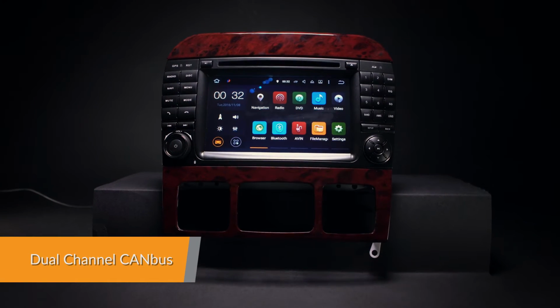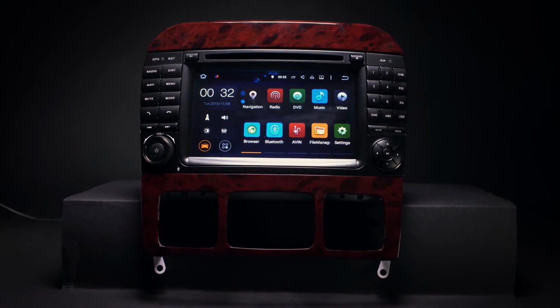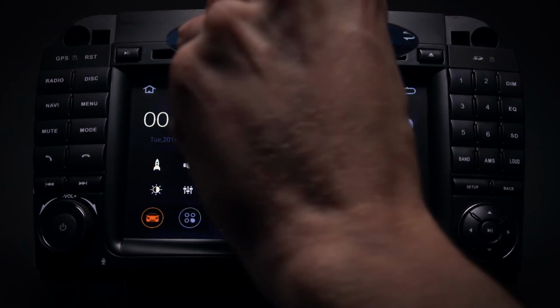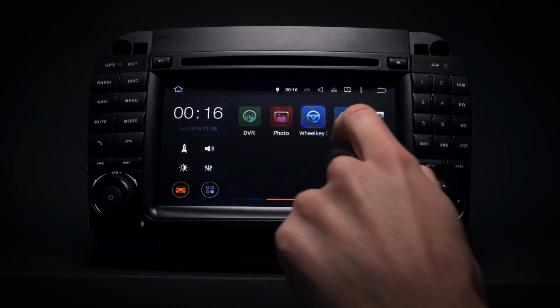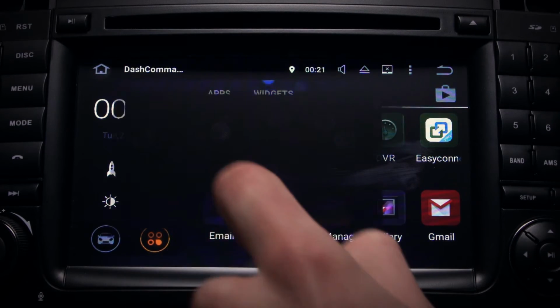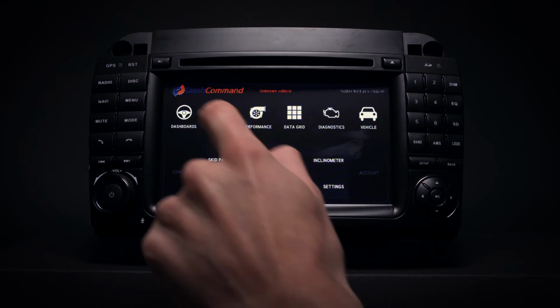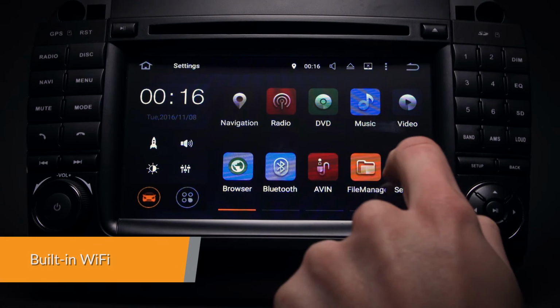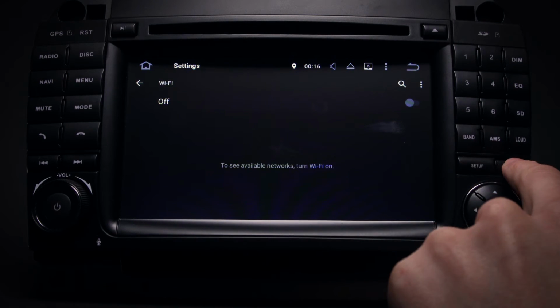The dual CANbus is designed as a perfect fit for Mercedes-Benz. It builds a close relationship between this unit and your car. Your car's original functions, including steering wheel control, headlight, ACC, reversing control, and LCD screen, can all be retained on this unit. This unit has faster LTE download speeds with the built-in Wi-Fi.